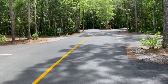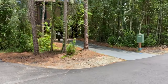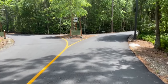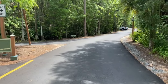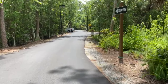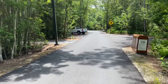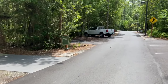The next one on your left is 7040. That does have a view of the fairways. And we're now approaching the circle at the end. The road divides again, becoming one way until it loops back around. On the inside loop, which will be on the left, there's a quiet pool towards the back. And also the path to the main Saratoga Springs Resort.